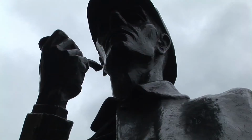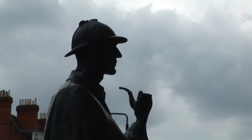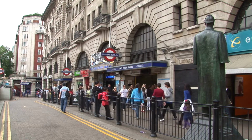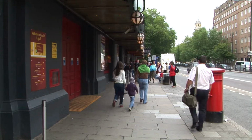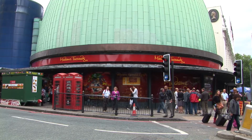Baker Street is often associated with the fictional detective Sherlock Holmes, who lived at 221B Baker Street, an address that does not actually exist. Named after its builder, William Baker, who laid out the street in the 18th century, it is located in the Marylebone district of the city of Westminster.